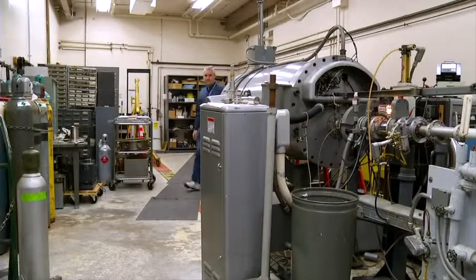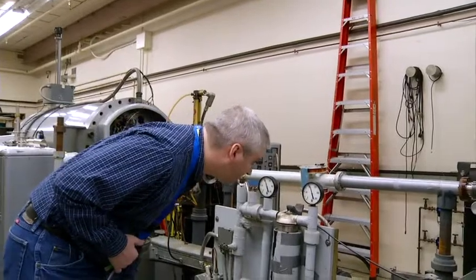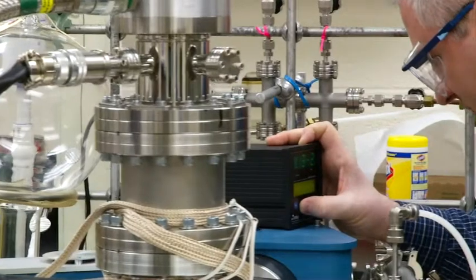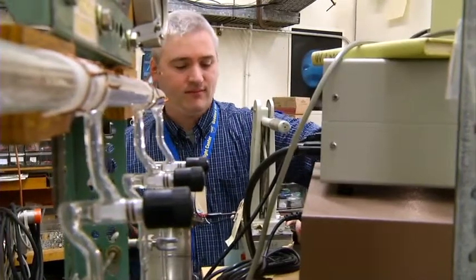So one of the things that makes our lab unique is that we can study cosmic ices when they're exposed to high-energy protons from a Van de Graaff accelerator. So we can bombard our ices with protons that have 1,000,000 volts of energy. The data that we measure can be used in order to interpret observations that astronomers make of cosmic ices in space.